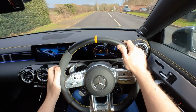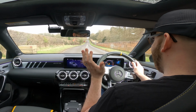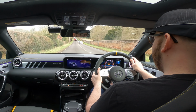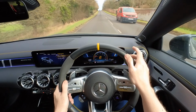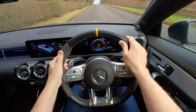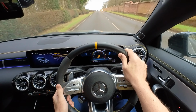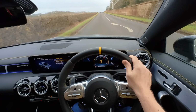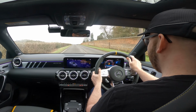Okay, so first POV drive with the new modified exhaust in the CLA45s. I just have been so excited to show you guys. So we're currently in comfort mode, just cruising along, no drone at all, super silent, but now we go into our race mode. And the pops are just crazy at the back there. It's so much deeper, so much throatier, and the pops at the back have completely transformed the car.